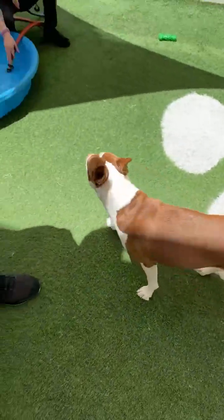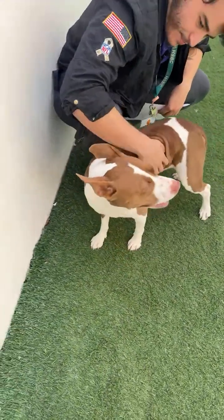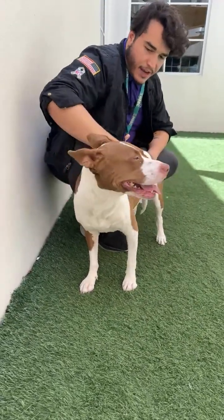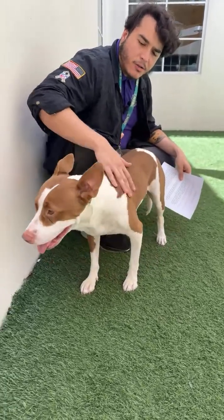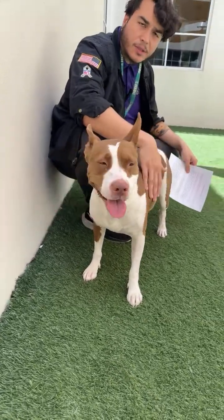The previous owners told us she loves to run around outside and play. She knows sit. She walks well on the leash. I mean, she's just a super sweet dog. Whether she goes out of state or in state, she's going to find a great home. She already knows some commands. It's not like this is going to be a big project dog where you got to teach her a lot of stuff.